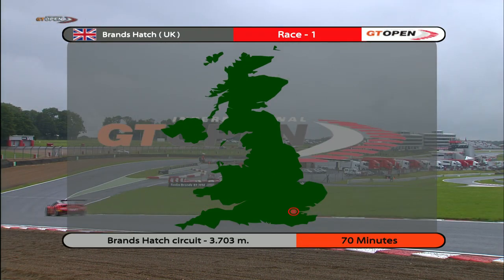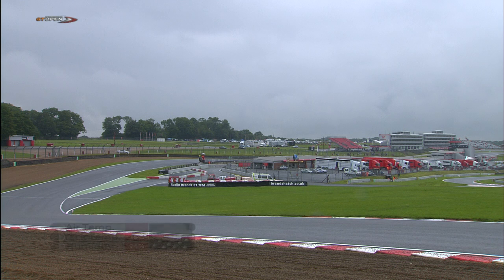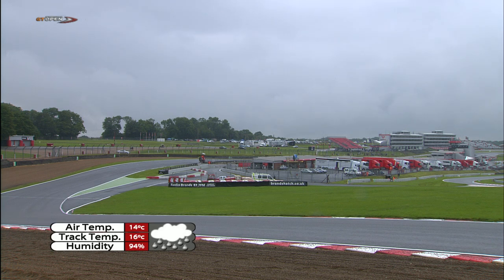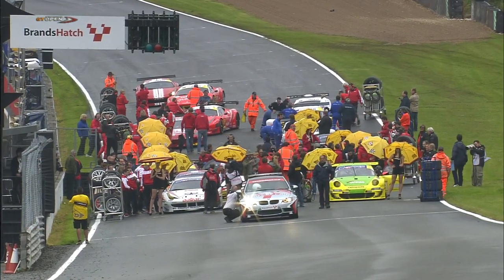Good afternoon, everybody, and a very, very warm welcome to Brands Hatch for the fourth round of the 2012 International GT Open. This is the first race of the weekend, about to come up, the longer 70-minute race where we have got the mandatory pit stop midway through. And as you can see, it is very damp and drizzly here at Brands Hatch this summer in Britain. It really is the summer that never was.